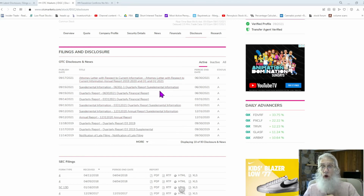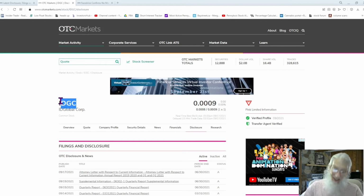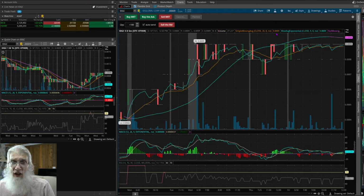That is beautiful. All right, let's go take a look at this chart, because this just happened, and I know we watched this yesterday. I'm almost sure we looked at this one yesterday, and it had catalyst then. Today we are refocusing on this catalyst, so that's 2 days in a row. All right, IDGC, ID Global. Let's see where we're at here. I am on a 30-minute. Let's come down to a 5 day, so we get a nice look.